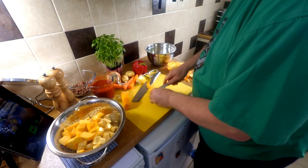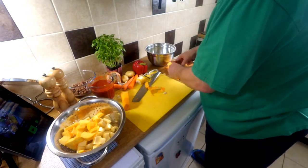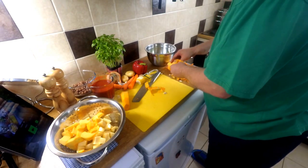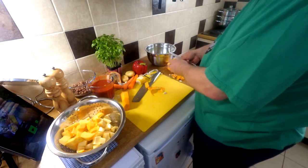There we go. And we'll get rid of the seed pod. Very nice and nutritious seeds, but they're totally the wrong texture for this kind of dish. So we're thinking about the composition, you know.